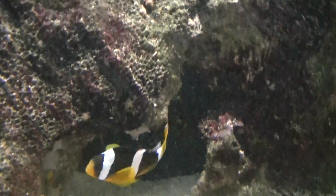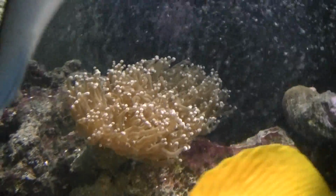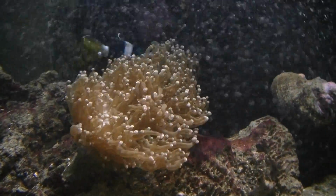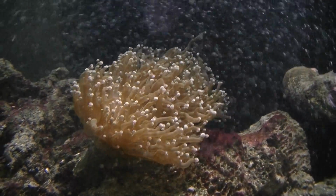A few things have gone on in my tank in the last couple months. I've added some new specimens. My frog spawn, as you can see, is really flourishing nicely. I'm very happy with how things are turning out with my frog spawn. It's really opened up since putting it in the tank several months ago.